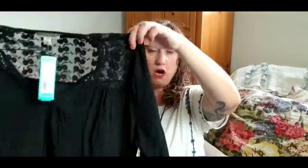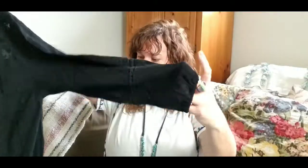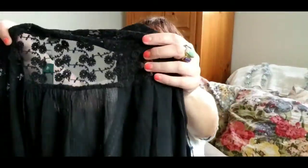The resale value on eBay, Poshmark, Mercari is really good on these things. This is cute. Let's see. It's like a tunic top. It's got embroidery lace on the top. It has a little bit of a bell sleeve with an elastic. I like the lace trim. This is called the Raylen Crochet Detail Top from John Paul Richard.